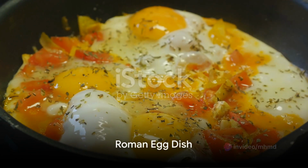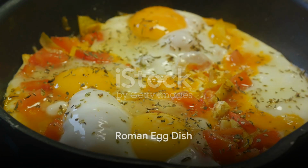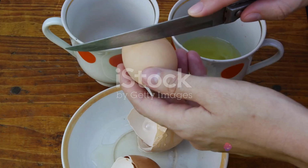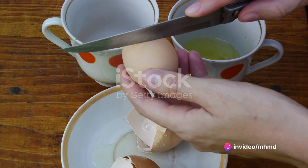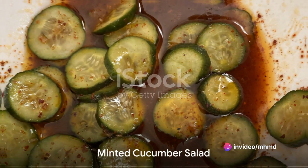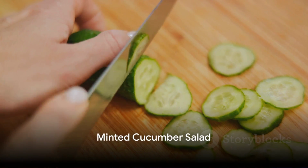Our seventh recipe is the humble yet flavorful Roman egg dish. Beat eggs with a splash of milk, then pour into a hot pan with olive oil. Add a sprinkling of fresh herbs and flip when set. Simple yet delicious. Next, we have a refreshing minted cucumber salad.